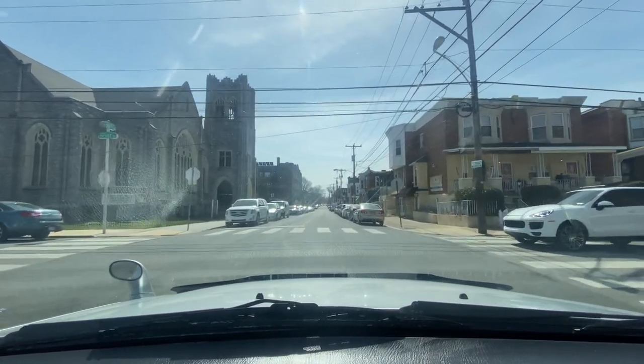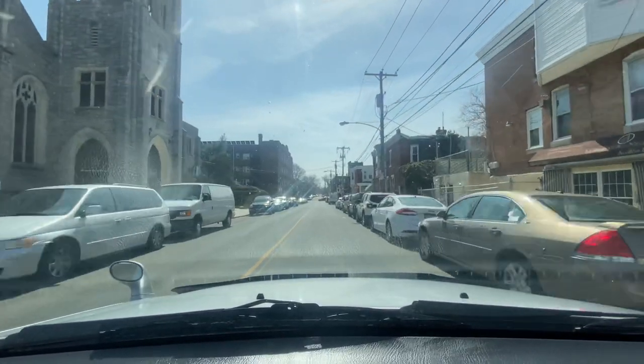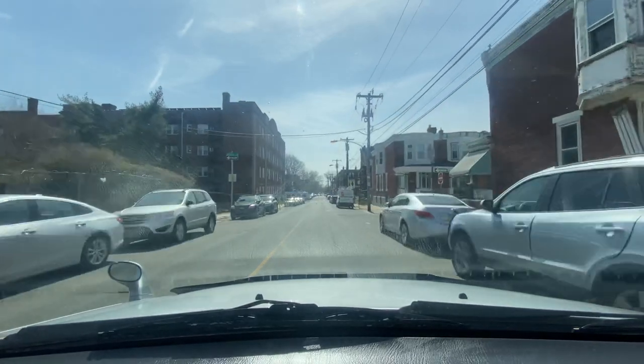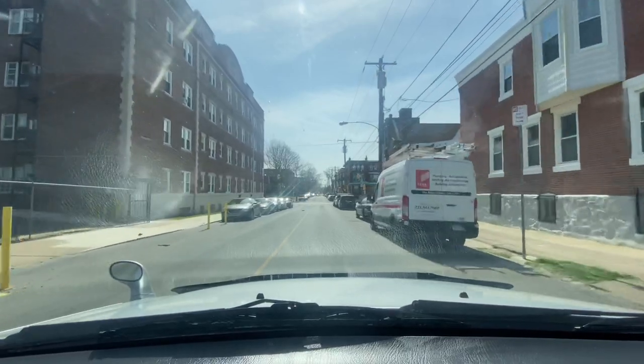We got Monumental Baptist Church on my left-hand side. We got a Porsche that was really trying to butt itself in there, but nah, dog. Like, slow down. Those 600-something horsepower, 500-something horsepower ain't going nowhere. Passing the 5,000 block of Irving Street.